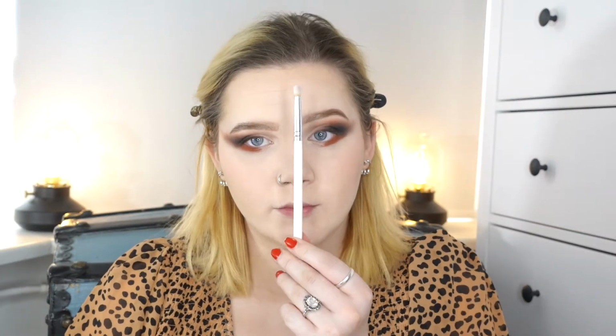Then I'm taking a little brush like this and going into the Wicked palette and Reaper and just darkening up the edge, really close to the wing, and just connecting that black. And then taking the same small brush and the color Soul and just running that under here just to blend it out.